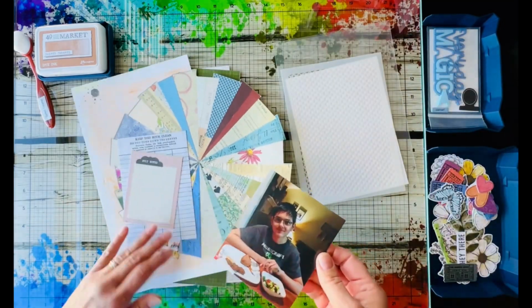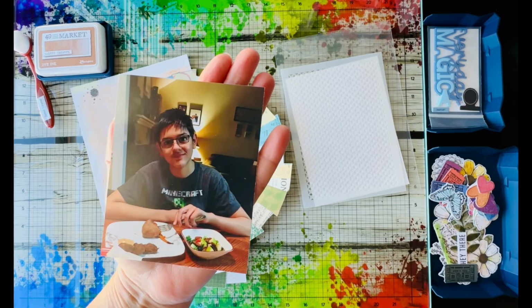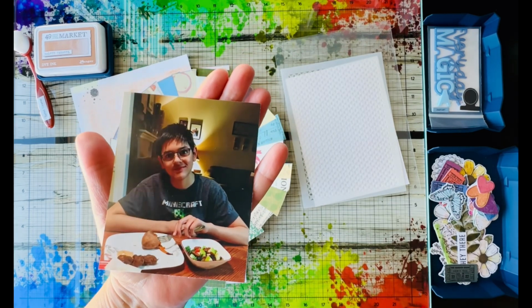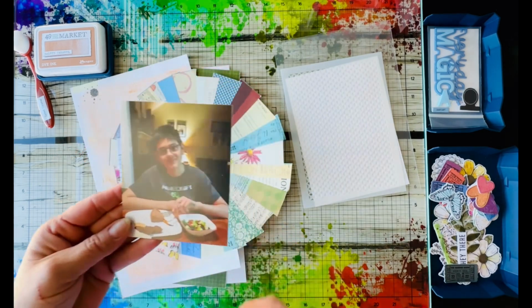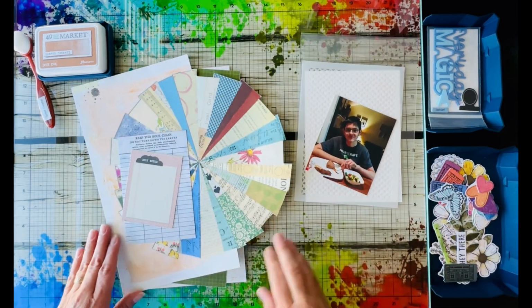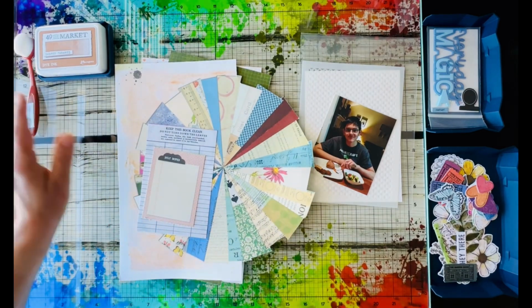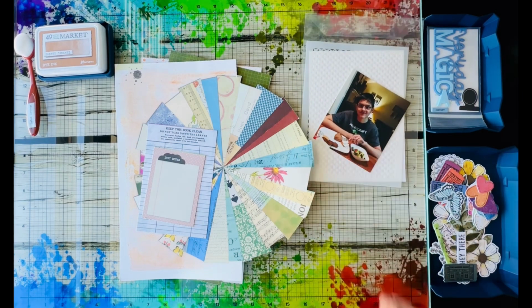The photo that I chose is a picture of our youngest son. This is the young man who just graduated from basic training in October. And this photo was taken in 2017, I believe in January or February of 2017. I'm guessing February, early February, because of what he's eating in this photo.